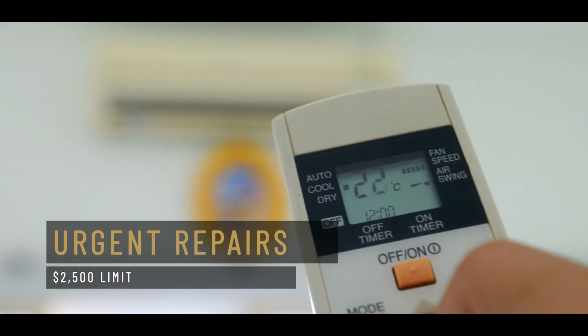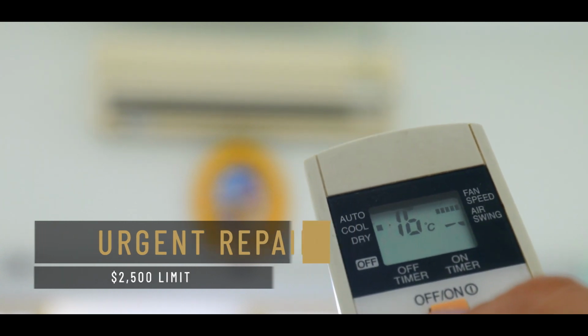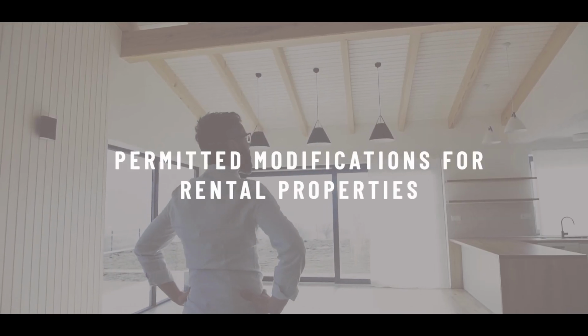In addition, air conditioning and cooling will now be classified as an urgent repair, with the maximum limit on urgent repairs increasing to $2,500. For sales inspections, any cost incurred by the renters will be compensated by the rental provider. If you have any questions about these new standards, we kindly ask you to direct any inquiries to your local Fletchers Property Manager.